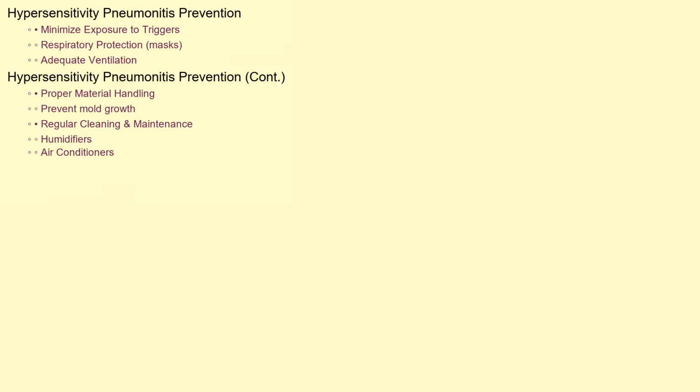The best way to prevent hypersensitivity pneumonitis is to minimize exposure to known triggers. This can involve using respiratory protection, like masks in high-risk environments, ensuring adequate ventilation in buildings, and properly storing and handling organic materials to prevent mold growth. Regular cleaning and maintenance of humidifiers and air conditioners can also help prevent the growth of harmful microorganisms.